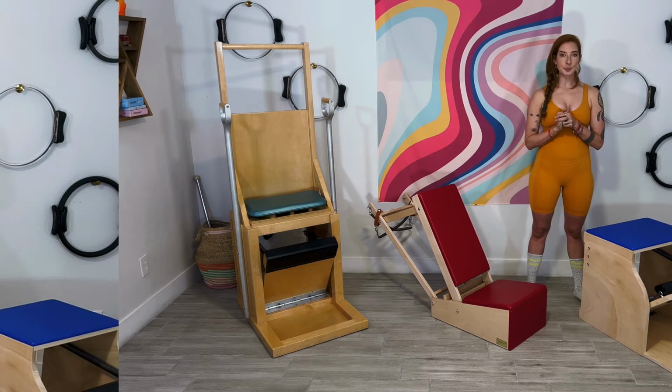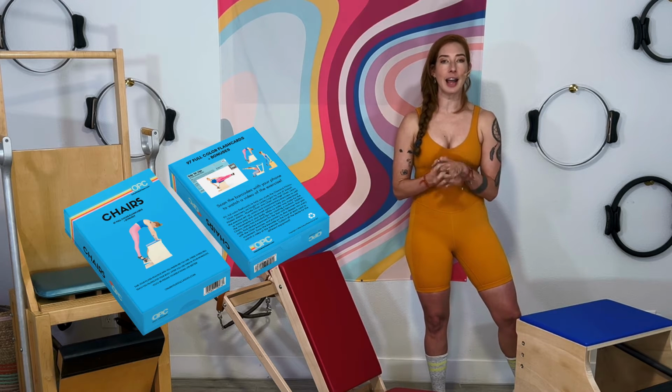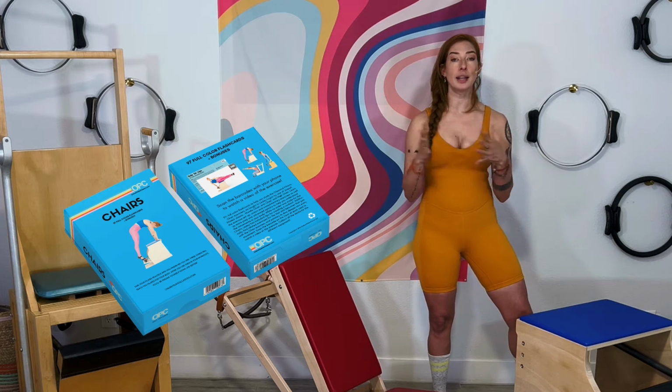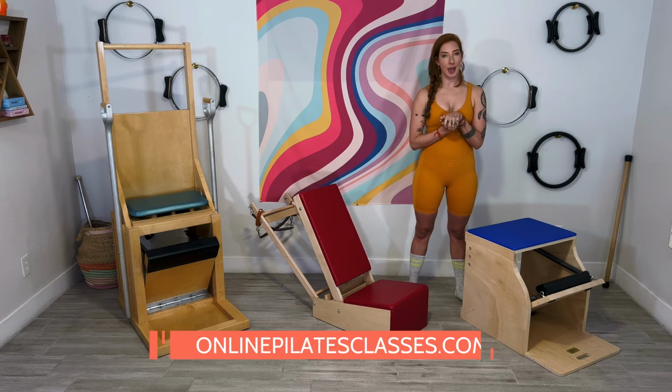If you got a Wunda chair at home and you're wondering where to start, you can start with my flashcards. As I mentioned, each card has setup, action, and how to do the exercises, plus some wonderful ways to combine exercises together. Also, we love to do Wunda chair workouts at OnlinePilatesClasses.com. We have a new one every month.